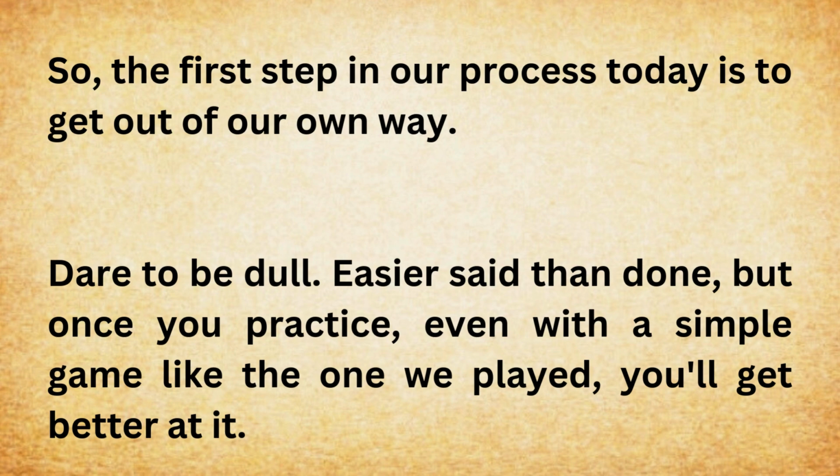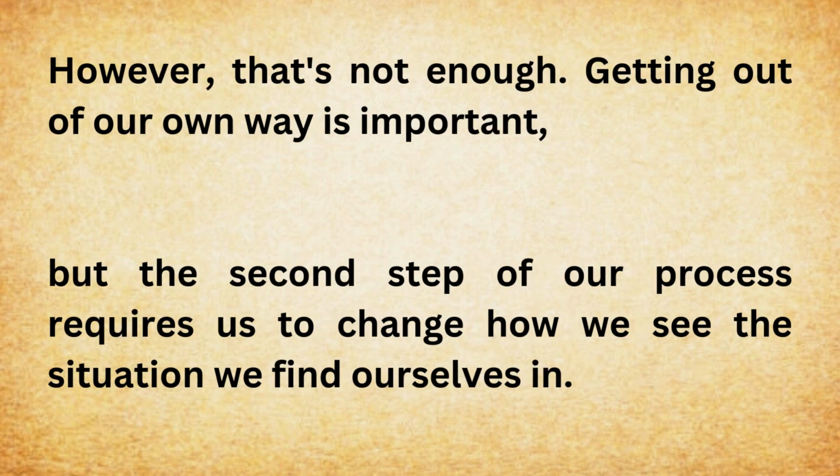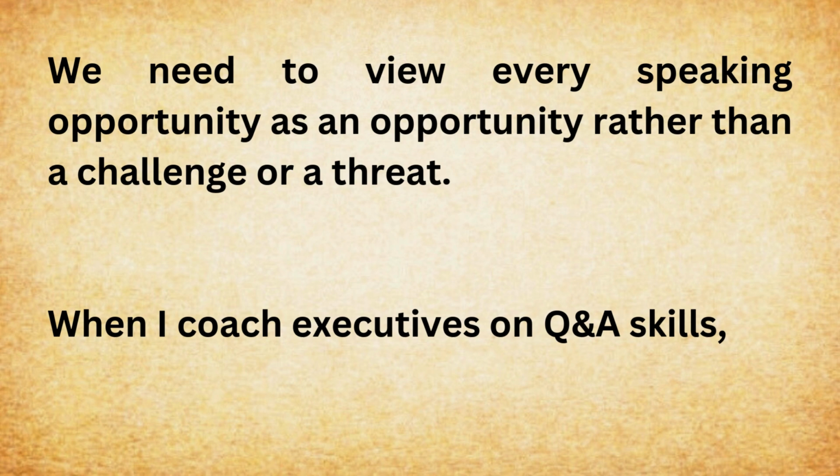So, the first step in our process today is to get out of our own way. Dare to be dull. Easier said than done, but once you practice, even with a simple game like the one we played, you'll get better at it. However, that's not enough. Getting out of our own way is important, but the second step of our process requires us to change how we see the situation we find ourselves in. We need to view every speaking opportunity as an opportunity rather than a challenge or a threat.